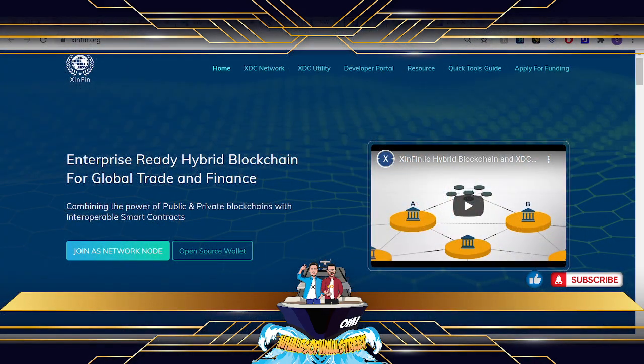So XinFin, which actually stands for Exchange Infinite, is basically an enterprise-ready hybrid blockchain suited for international trade and finance. So in a nutshell, trying to take control of cross-border payments and things like this, as well as other elements which we'll go into in a second. And XDC is the token which basically powers the XinFin blockchain.